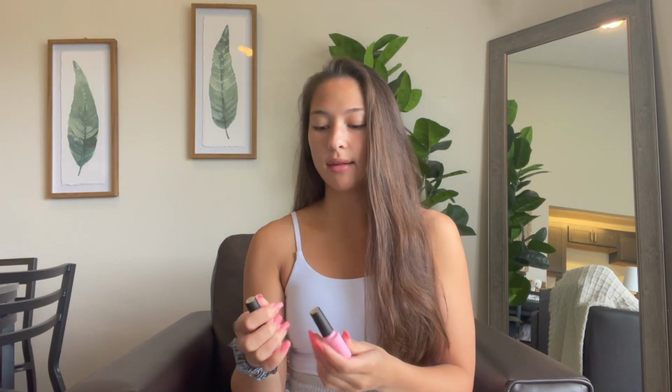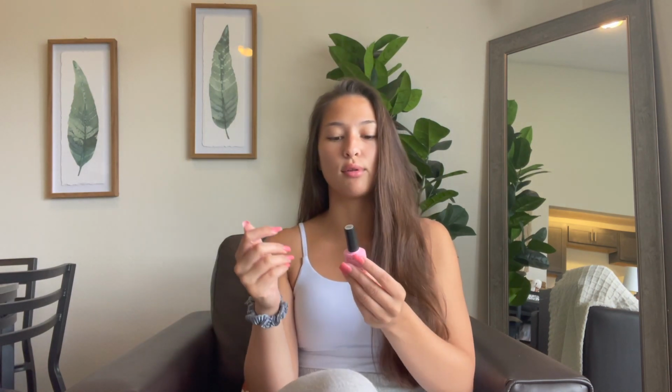So this is builder base. I'm probably gonna have to buy more of these over time. I'm not gonna be out anytime soon, but this is what you use to make it so that the nail tip isn't higher than the nail. So this helps to build what the acrylic would have built. It builds a nice base for your nail to be nice and smooth.